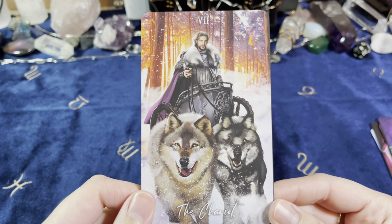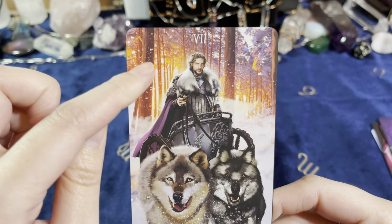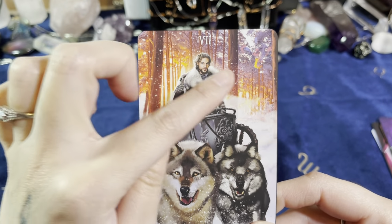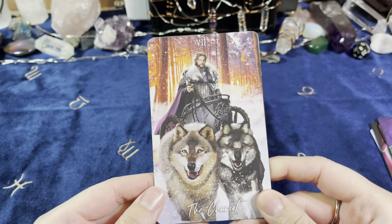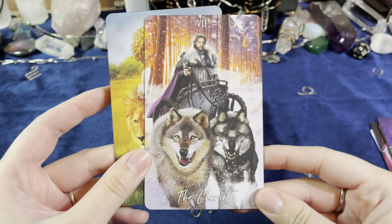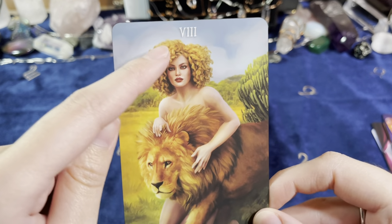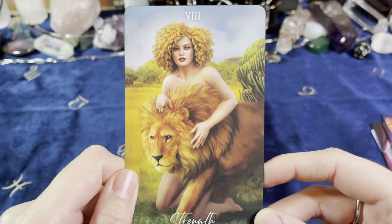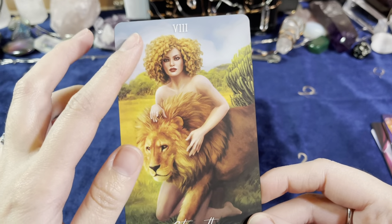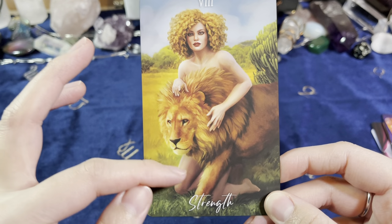Oh, the Chariot of Wolves, it's so cute. And look at the light back here. It just feels warm with that sunlight. I think there's two cards here. Yeah. A Strength card. Ooh, I love her hair. That's pretty. Again, with the warm tones here, even with their hair and the lion's mane and the glow that's coming off of here.